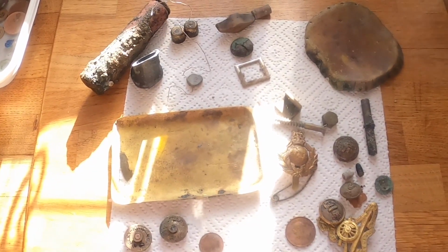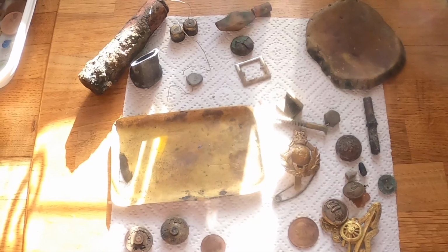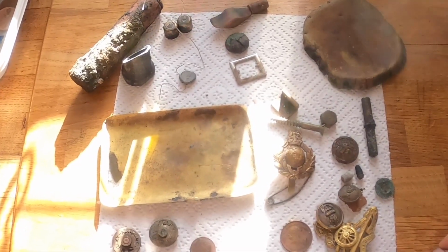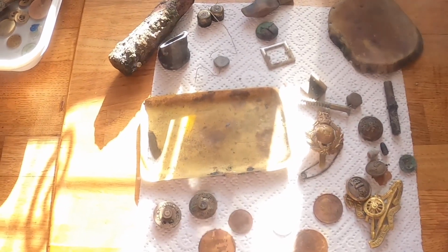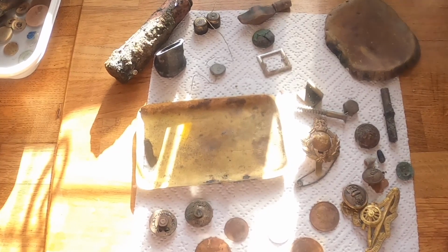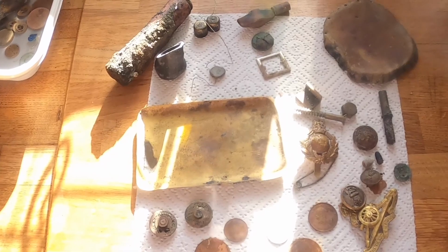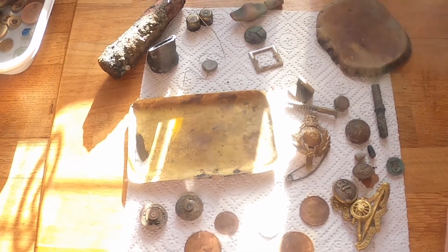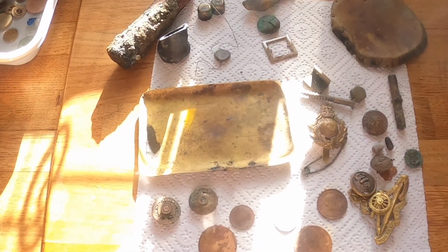So how on earth do I do a wrap up for this one? I have no idea. Unfortunately I only have my GoPro with me at the moment, so I can't do really good close-ups. But I had an amazing day on the beach with Detective Kev and John from North Devon Detectorist. Both of them are fantastic people with fantastic channels. I recommend that you go and check them out.